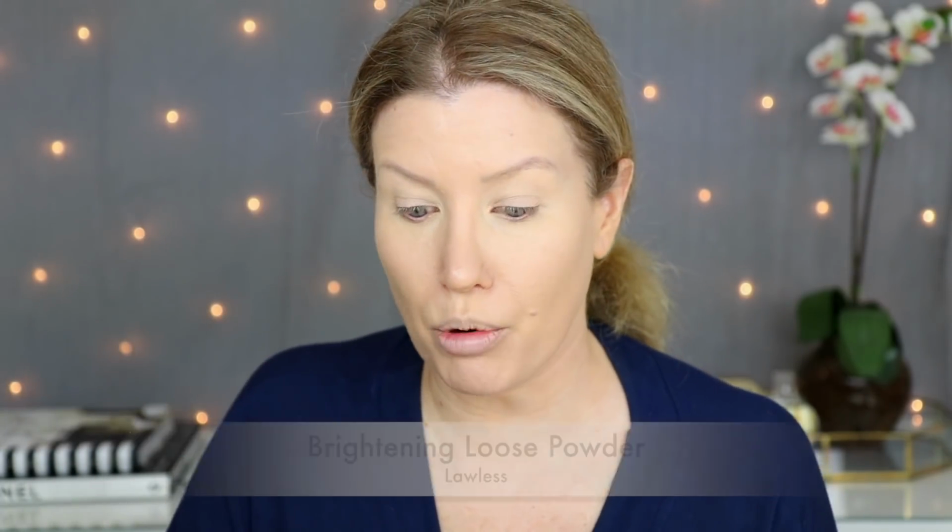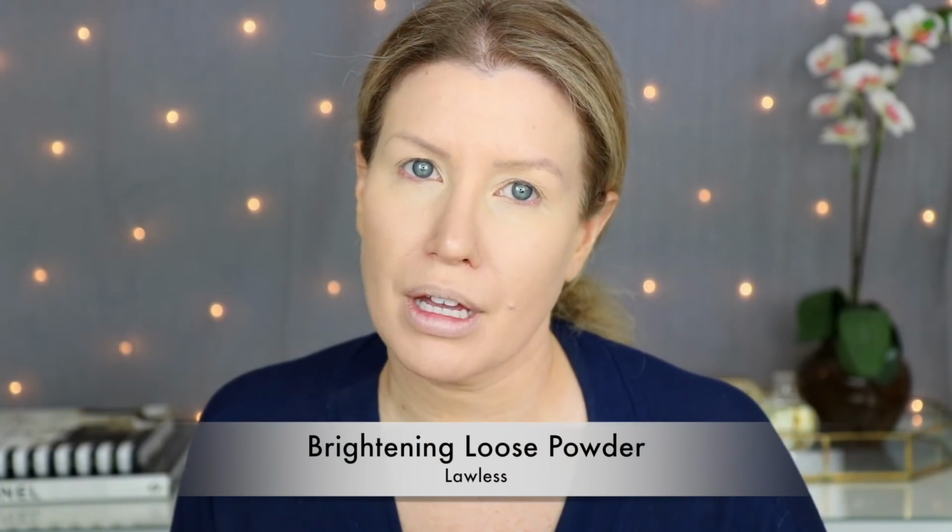Okay. So now we're going to set, and today I've decided to use my Lawless Brightening Powder. I do know they are coming out with a concealer, and people have asked me to do a full tutorial using only clean makeup. And so once there's more good clean makeup on the market, I am definitely going to do that.